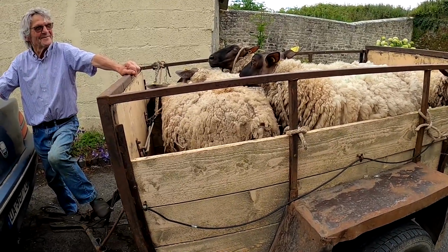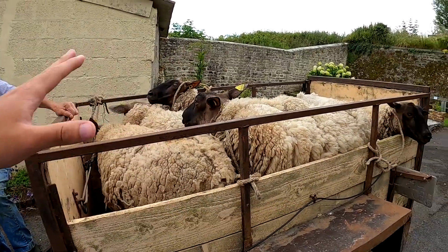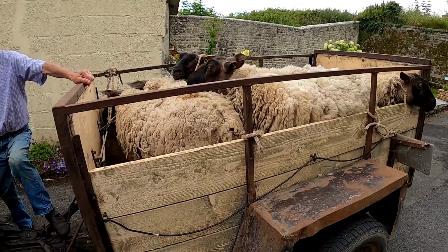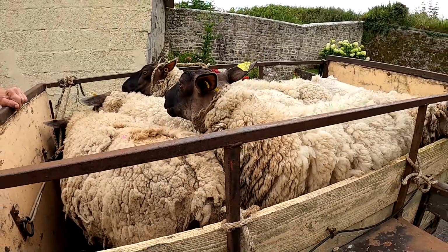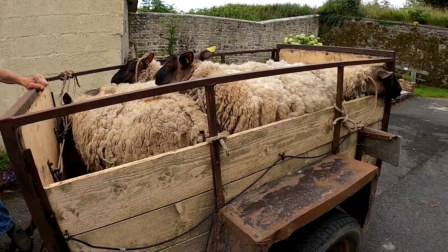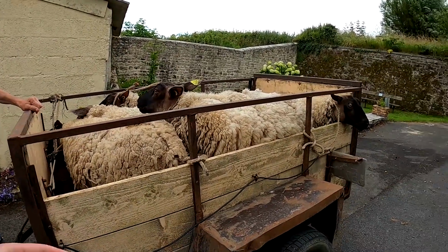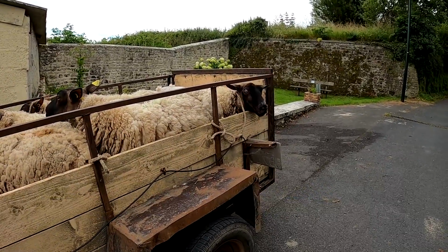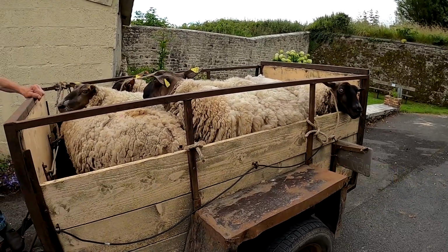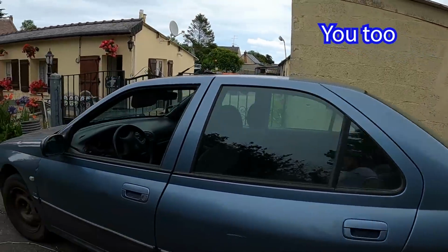Tu préparer le fromage de le... No. Fromage no. No meat. No cheese. Okay. All right, very beautiful. C'est belle. Comment t'appelles? Mouton. Mouton. Oh, mouton. Okay. Merci beaucoup. Bonne journée. Oui, à vous aussi.